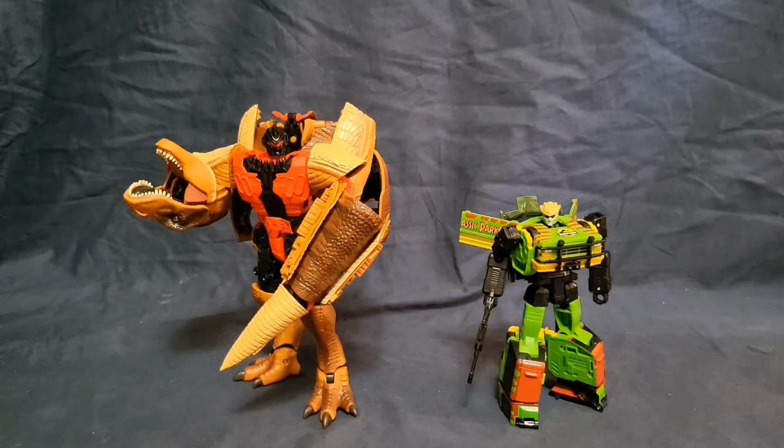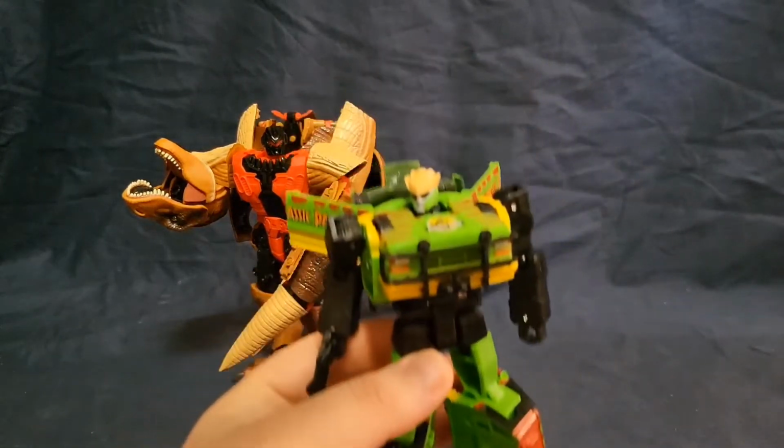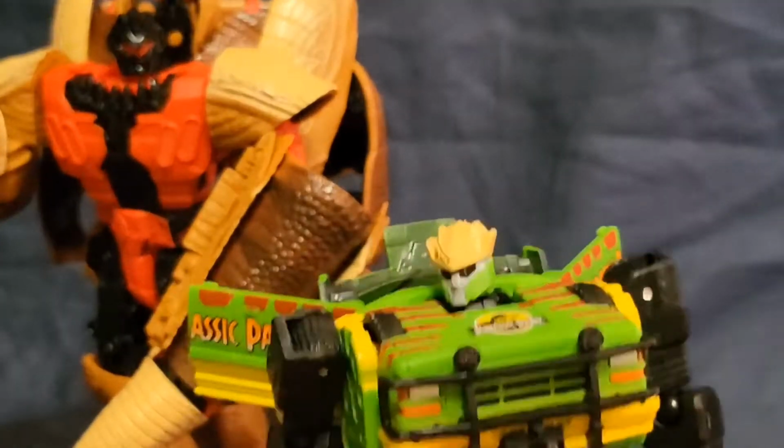With all of that out of the way, let's go ahead and take a look at these guys. The first one I'm going to take a look at is actually going to be Autobot JP93 over here, so we'll go ahead and give him a zoom in and look at some of his details up close.